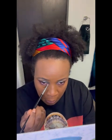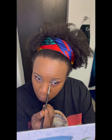Okay, that works. And then, do I need any more in the inner corner? Let me just maybe blend that a little with this one. I always try to do a nice blend. I don't like sharp edges with my eye looks.